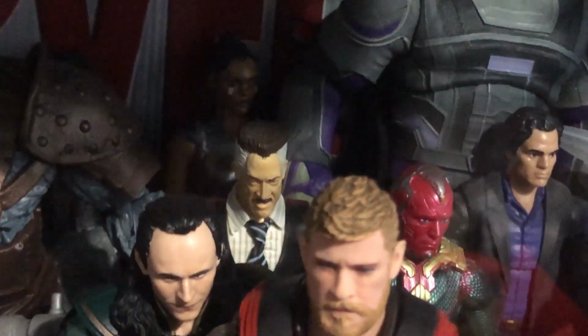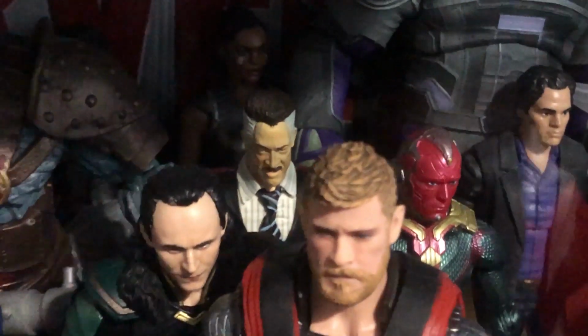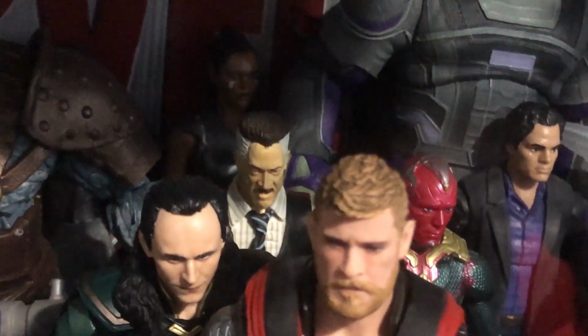Speaking of people who I really enjoy, yes, it is J.K. Simmons as J. Jonah Jameson. That end credits scene in Spider-Man Far From Home, where we got J. Jonah Jameson back, and it was indeed J.K. Simmons again, as he was in the Sam Raimi movies, was a total fanboy moment for me. I absolutely adored it. He is J. Jonah Jameson as far as I'm concerned.